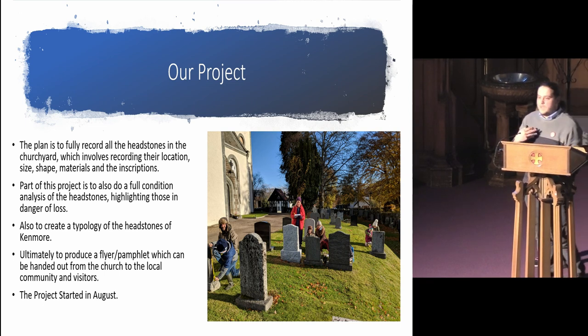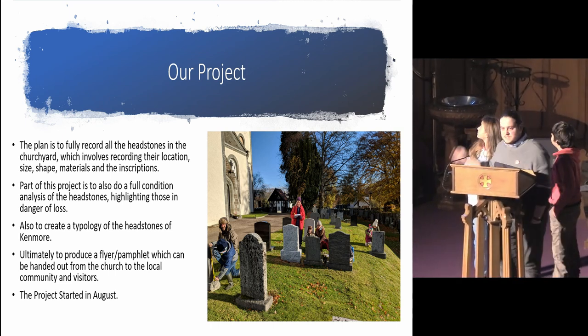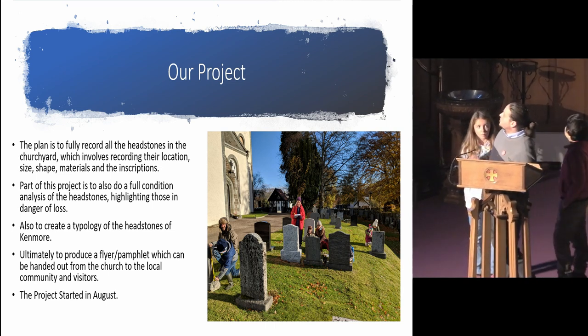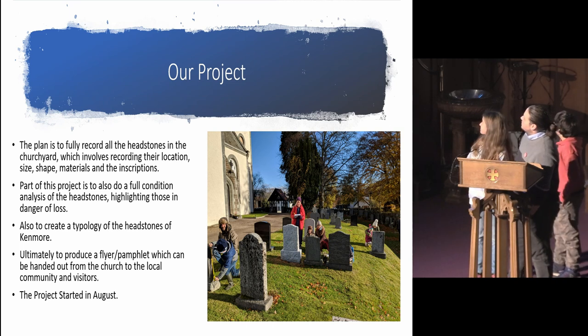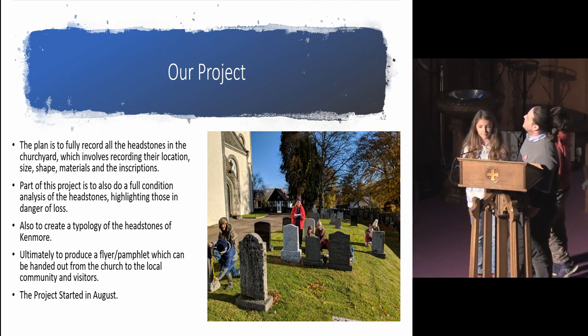This is about everything to do with it: the location, the size. You can go onto the internet and find lots of pictures of these headstones, but there's not a full record. And we decided with the Reverend that we'd do a full condition analysis as well. As I said, proper archaeology, not faking it up. And we also wanted to create a full typology of all the headstones, ultimately.